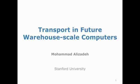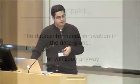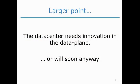So the question that was posed to us was what we think is an important problem for industry to focus on, and basically why should the industry care or not care about a particular research topic. And I'm going to talk about transport issues in data centers because that's something I've thought about for a while. But there's this larger point that I want to take this opportunity to make.